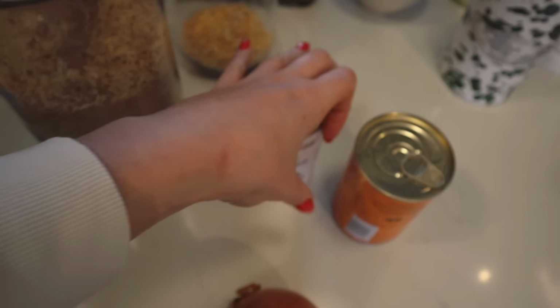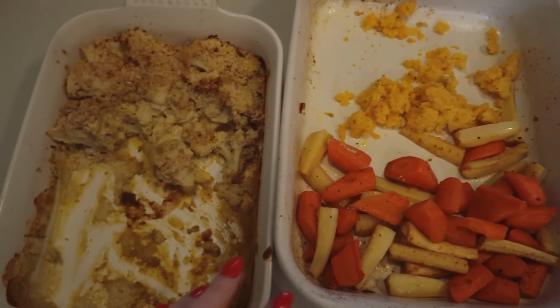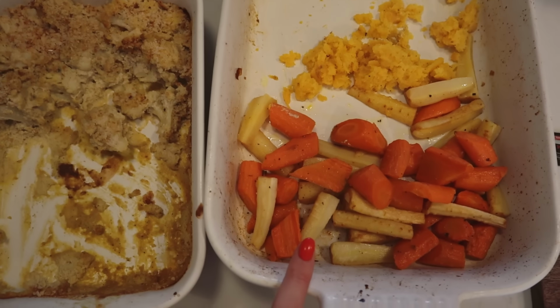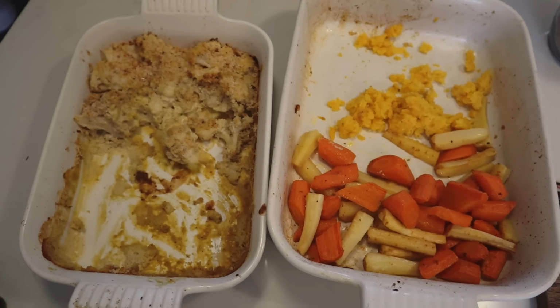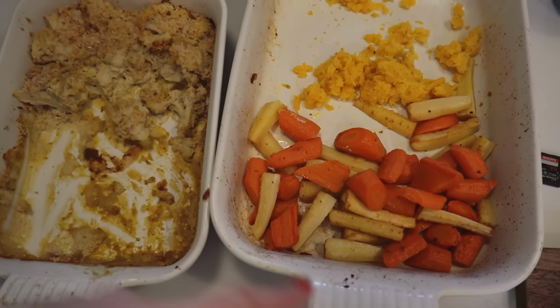It is dinner time and I'm making a curry with leftovers. So I just unwrapped these from Sunday. We have a lot of carrots and parsnips left. Basically I had a whole box, you saw in the last vlog. It was a whole box of vegetables. There's only four of us, so there's lots of leftovers and I expected them to be. But the best thing to do is make a curry.